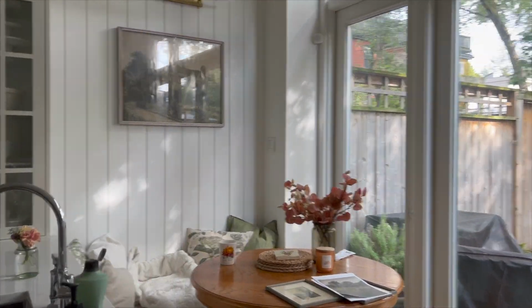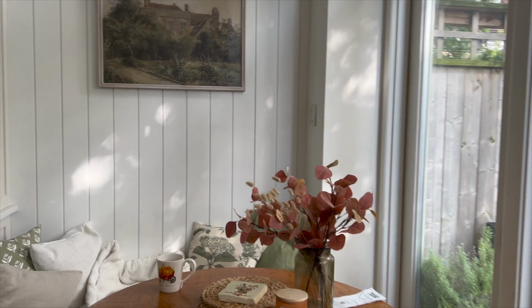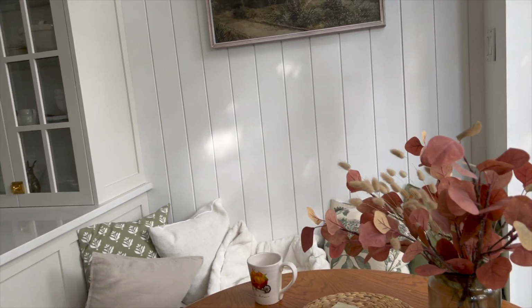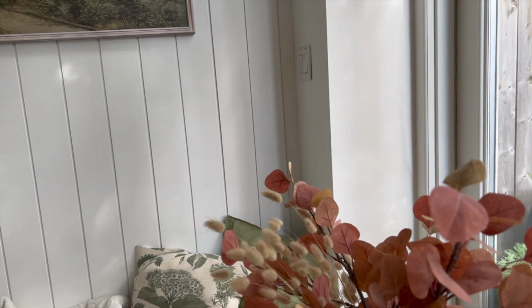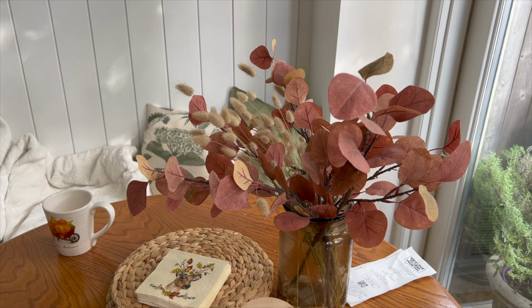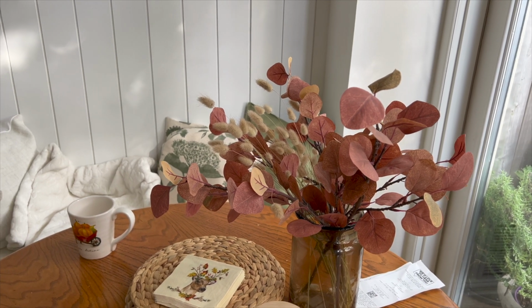I've got this one over here with the vase from H&M. Apparently all of my vases are from H&M. And Finn has done stuff with it. I think that the orangey colored ones are faux from Amazon. And then the little pom-pom ones that Finn loves.